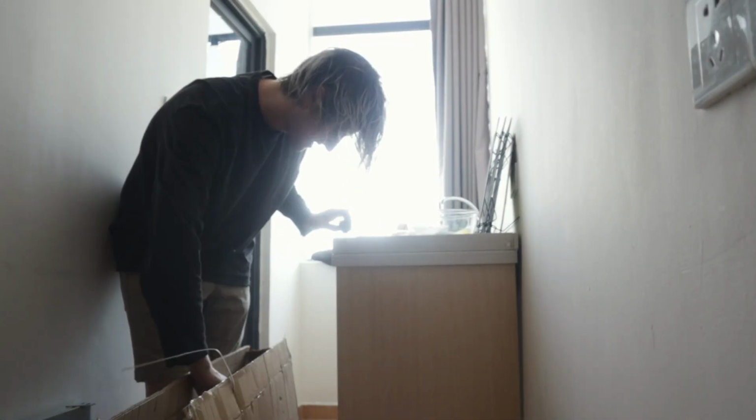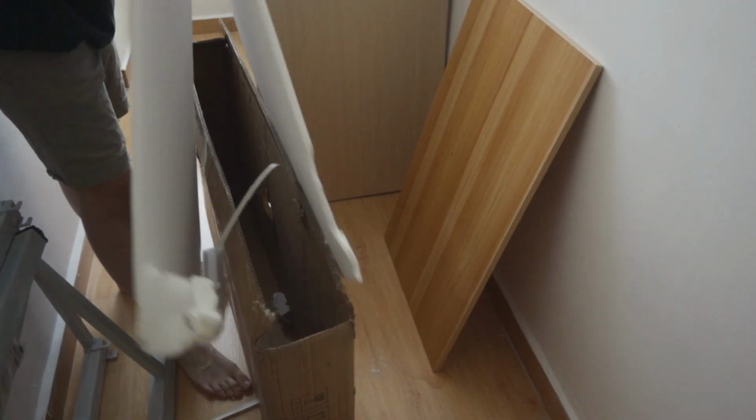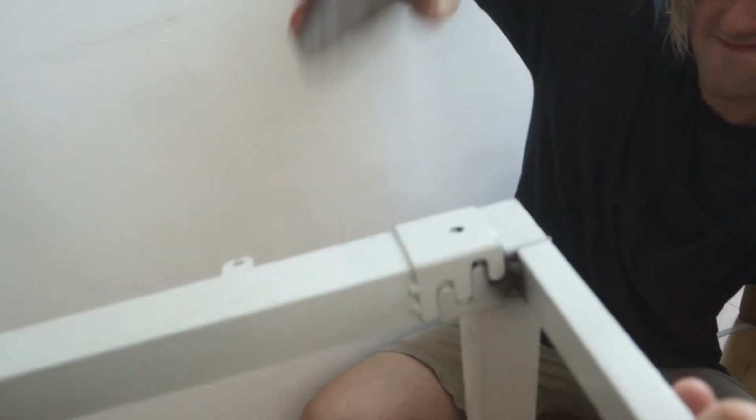That's quite a small table. Yeah. 50 by 80. You didn't measure, did you? No. You got a measuring tape, but you didn't measure. Do we have anything heavy? There we go. Oh, there we go.